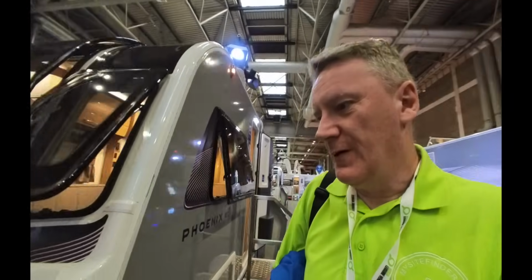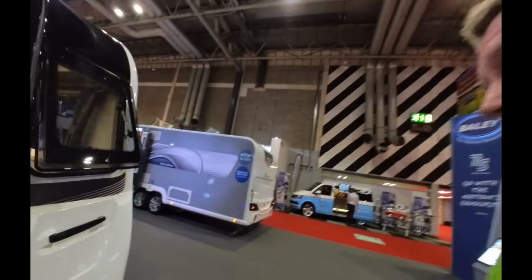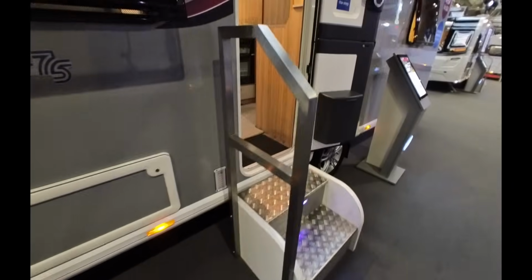So front locker versus no front locker. What do you think? I think we've had a Bailey, and I felt at the time we didn't miss not having the front locker. But then when I got the Swift again, I realised I did miss it, because you can put things in there, and you can put things in the gas locker, which is the other side. But obviously in the gas locker, you've got the gas bottle.